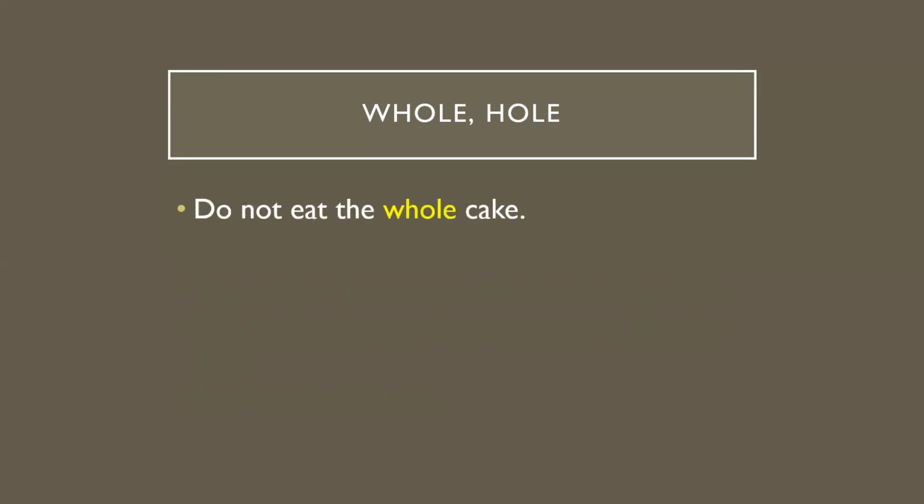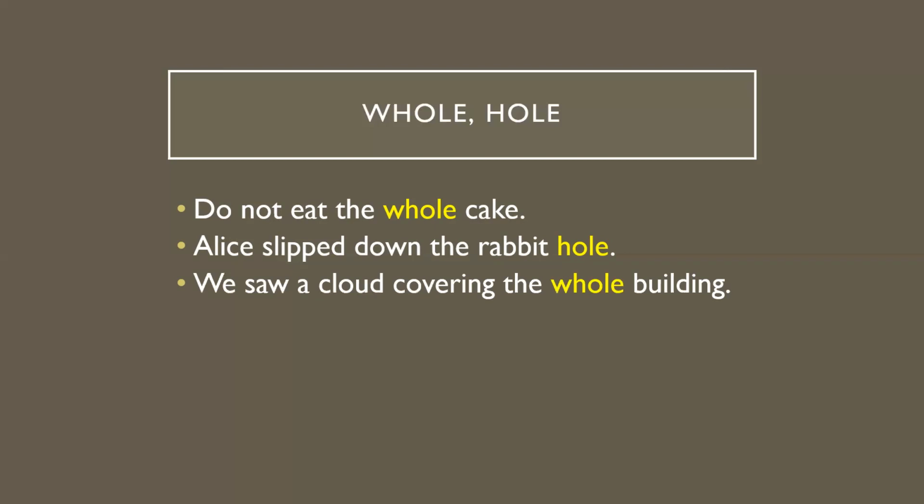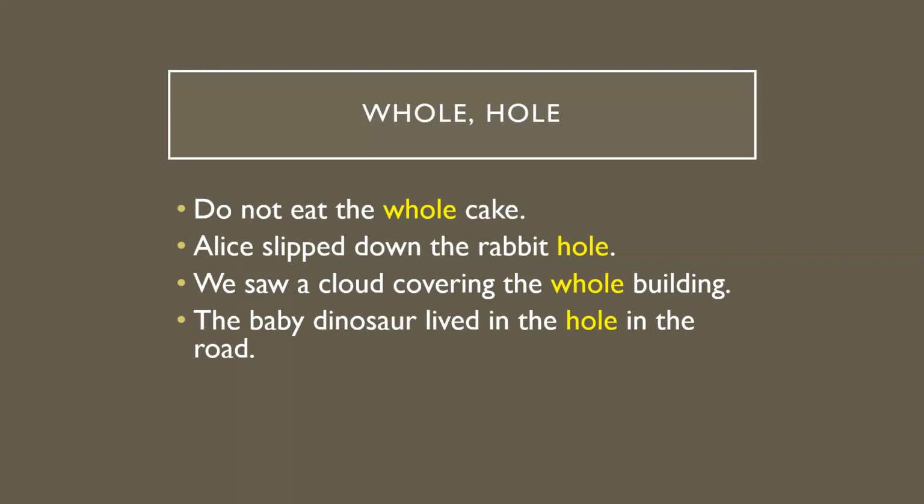Do not eat the whole cake. Why? Obviously, you'll get sick then. Alice slipped down the rabbit hole. You know the story, Alice in Wonderland? We saw a cloud covering the whole building. The baby dinosaur lived in the hole in the road. The whole hole was covered well. There I've used both words. The whole hole was covered well.